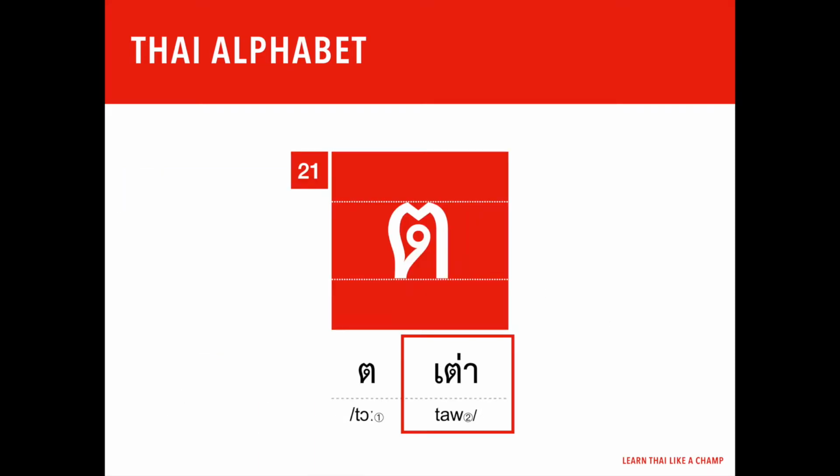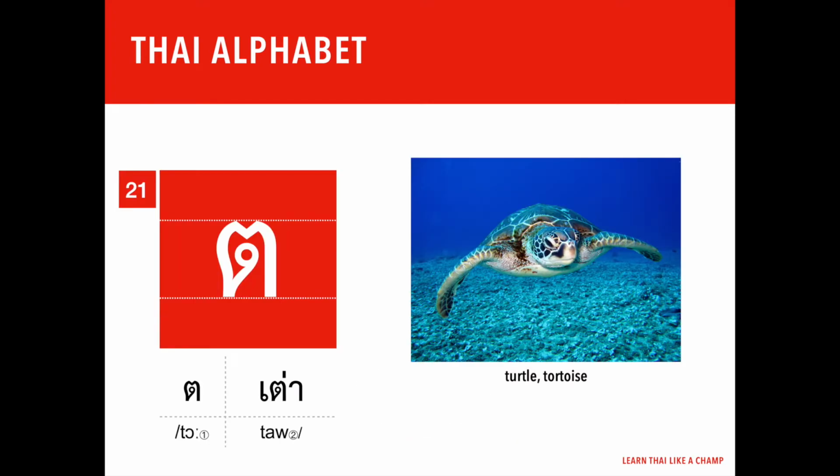Okay, as for the word tàu itself, it is the second part, which is the vocabulary or word associated with the letter. The word tàu is a generic term for turtle or tortoise.